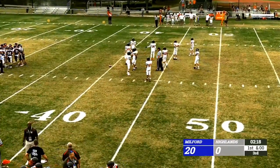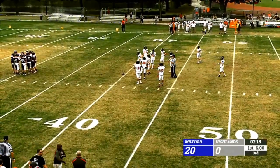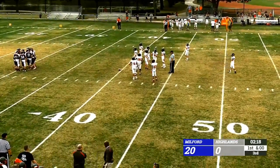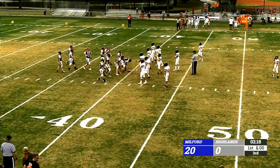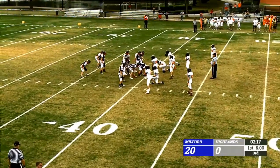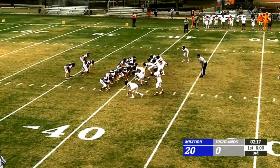Bring up first and 10 for the Eagles. Man in motion, number 10, Robert Baranowski. Number 12, back on the ball, looking for more. They're going to spot the ball on the 32-yard line. He's going to bring up a first down.